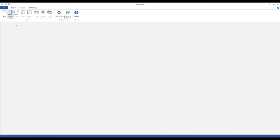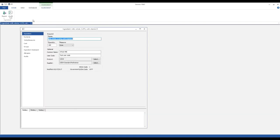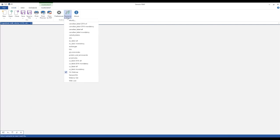We'll go ahead and open up an existing ingredient now, and we'll take a look at some of the changes that have been made for the Canadian regulations. Oh, I'm sorry, I actually skipped something that I was going to show. Let's go back. The other preference that we've changed is our nutrients to view. Nutrients to view are the nutrient sets that are shown within our reports and within our ingredient. We have added in a new Canadian label 2016 mandatory and all. Mandatory will of course show those core nutrients, and then all will show the core plus the optional nutrients that can go on a label. I'm going to use a set that I've created specifically for this webinar, but you can switch them back and forth between the Canadian label mandatory, which is the 2003 regulations, and then the 2016 regulations as well.